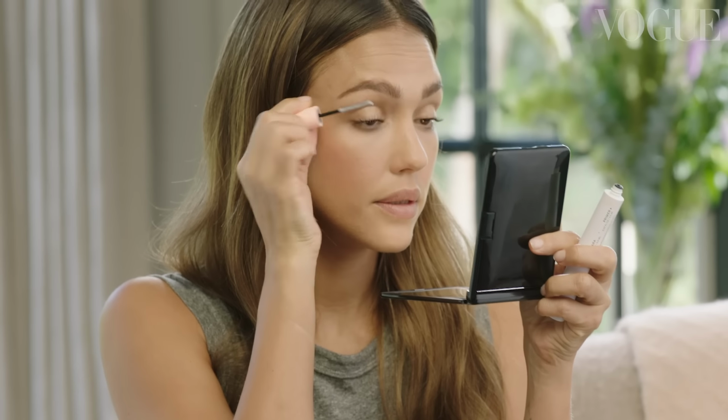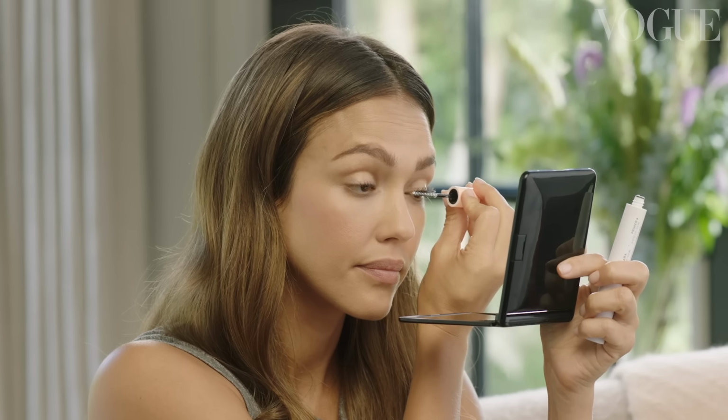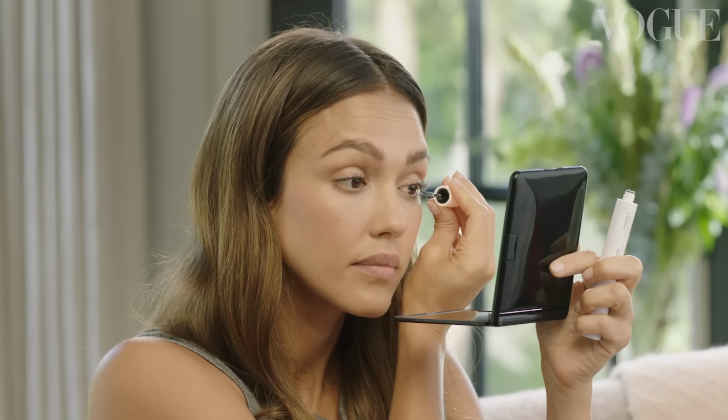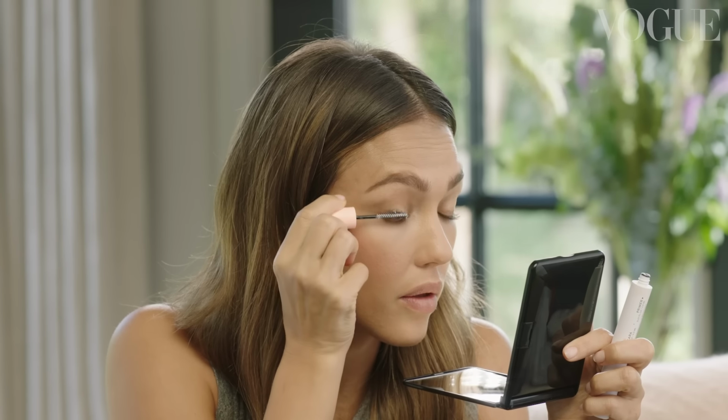Mascara. I always use primer, and I like to just blink. It gets the product all the way from the base of the lash to the ends. I remember when I was younger, watching my mom put on her mascara. My mom was like the full face of makeup, taking me to school in the morning. I sort of just let that dry for a little bit.